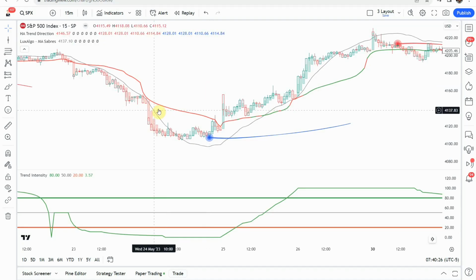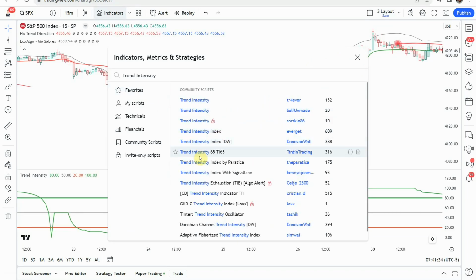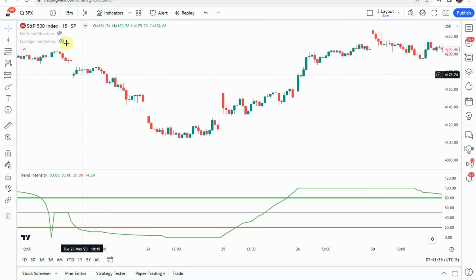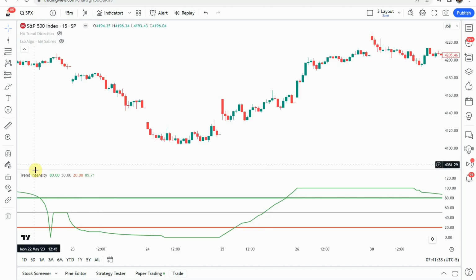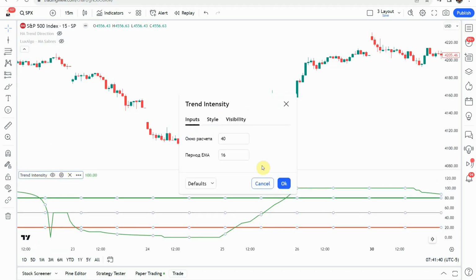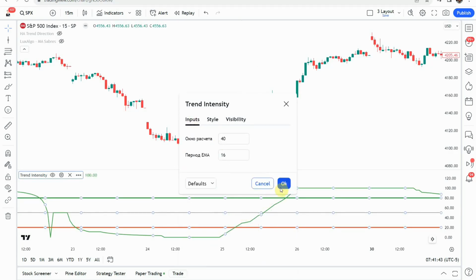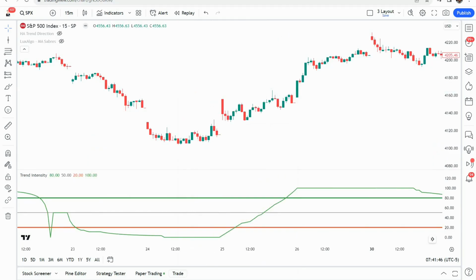So the first indicator we're going to put on screen is going to be the trend intensity indicator. You'll just search the trend intensity indicator and you will look for this one right here that says Tinter in front of it. And so you'll add that to the screen. I'll go ahead and turn these other two off, and it'll look like this right here. You have the default settings on this, so nothing else has changed. It's all, like I said, default.